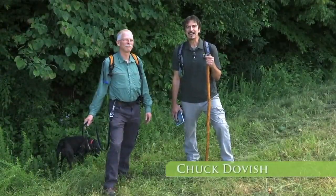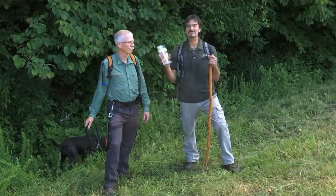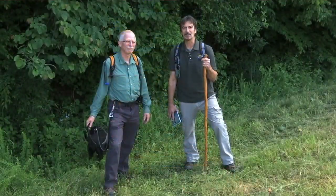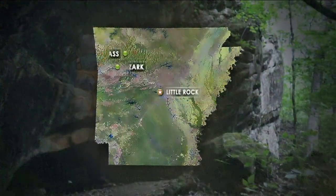There are quite a few books out there on Arkansas hiking trails, and here's a good one. One on 5-star trails of the Ozarks, written by Jim Warnock, who's going to take us through the Marinoni Scenic Area north of the Mulberry River, along with Hiker Dog here.